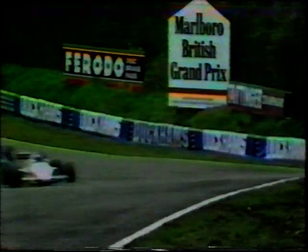The engine, on the other hand, is down to John Judd, because last year the Williams team spent a lot of their own money on developing a special camshaft for that Ford DFV engine, which is now actually being used by some of the other teams as well, and it really seems to work.